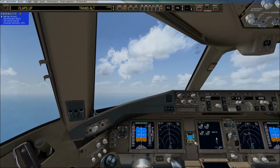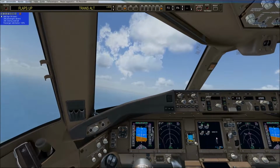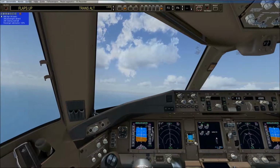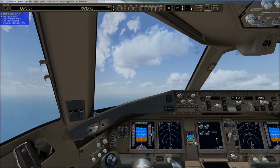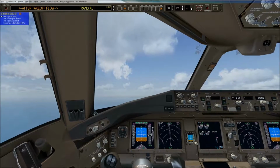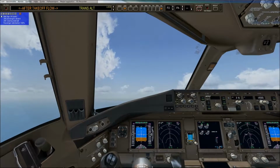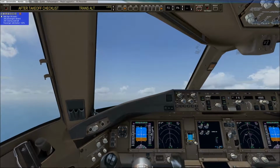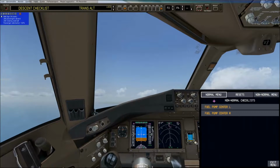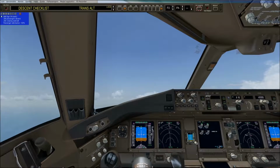Flaps 1, please. Speed check. Flaps 1. Flaps up. Speed check. Flaps up. After takeoff checklist. After takeoff checklist complete.